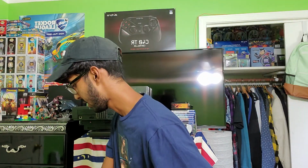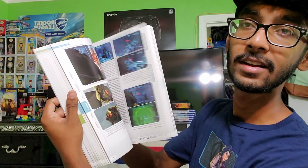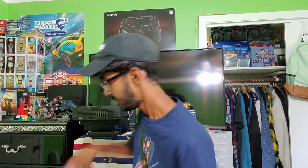Huge Halo fan, and obviously going with this, I had to pick up the Halo 4 official game guide. You guys know I collect video game guides, so yeah, got the Halo 4 game guide. And the last kind of book type thing I got was this month's Game Informer.